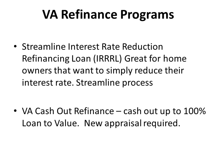VA refinance programs. There's a couple of good VA refinance options. The first one is the Streamline interest rate reduction refinance loan, or more commonly known in short as the VA IRRRL program. This is great for homeowners that simply want to reduce their interest rate. It's a very streamlined process. This program does not require a new appraisal. It does not require a new home inspection, anything like that. And borrowers can be in a negative equity situation, meaning you're upside down or underwater on your home.